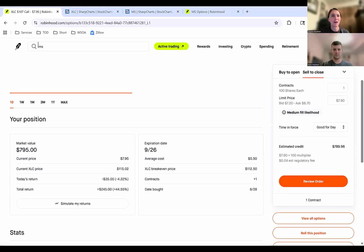So let me go into it. But first, I want to show you guys a trade opportunity that I had shared. It was on, one second here as this gets set up. August 28th, I had recommended on Trade of the Day Live to buy the XLC call.